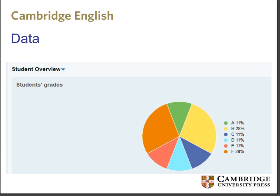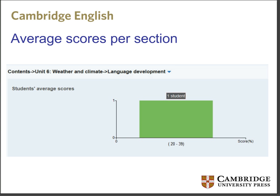So in my class, I've got 11% of my students getting A's. This isn't so great. And then I've got about half of the class getting less than a D, which is not fantastic. So there are some things that I'm going to need to work on in general. These are the grades overall, so not just for what they've just done, but for the course in its entirety. You can also see exactly what the class did for a particular unit.